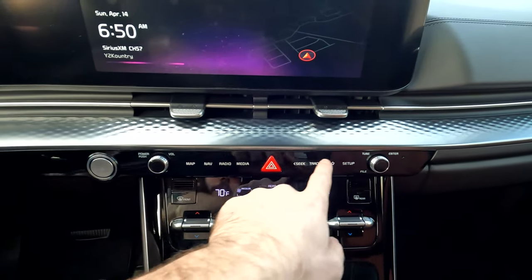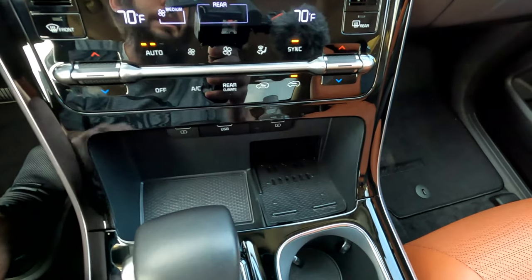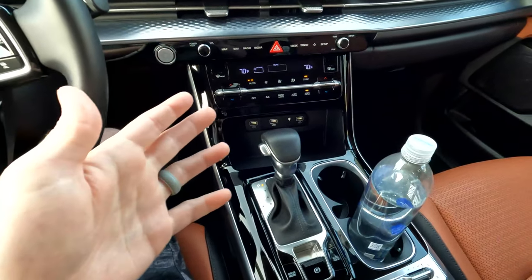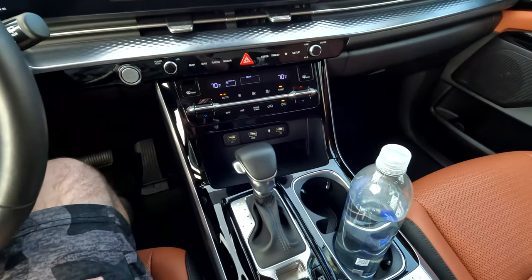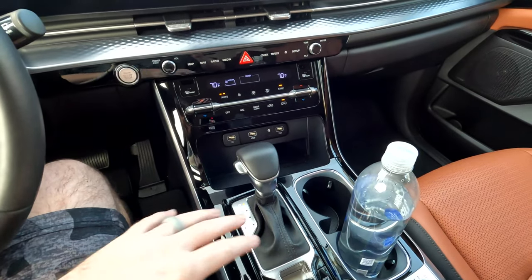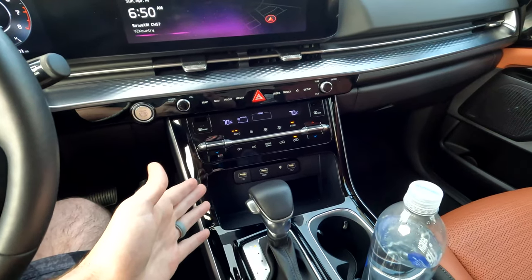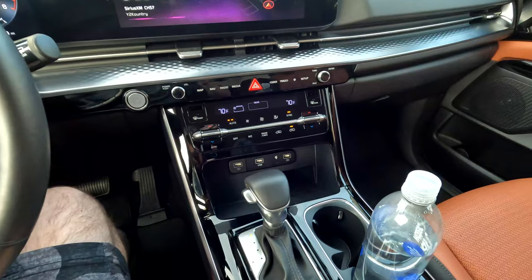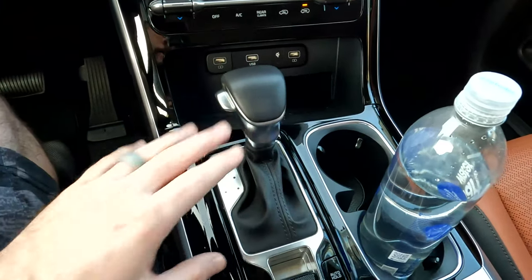Over in the middle, you have various different buttons that are all touch sensitive. Down below here in this hole, it is a wireless phone charger, several different USBs. And the one thing that other reviewers have noted, and I have noticed as well, there are no USB-Cs. So I don't know if that's eventually going to get that update. Again, not a huge deal, but as modern and as techy as this is, not to have the latest USB-C in this case is definitely something that they could update eventually. Now, pretty standard gear shift.